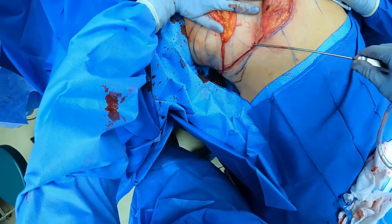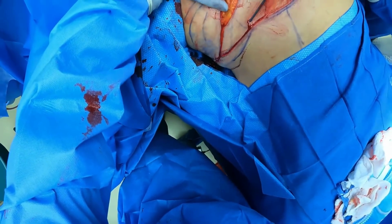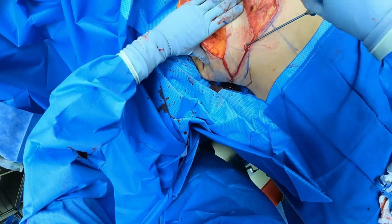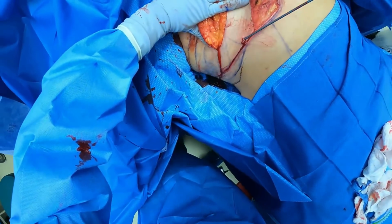All right, so now I'm liposuctioning the extra fat from her side, and we really want to contour this in nicely for her. I'm also going to cut some of that tissue out. That does extend her scar towards the armpit a bit, but that is the trade-off here when you've got so much extra skin.